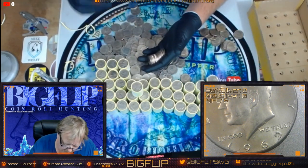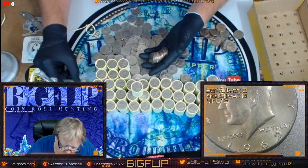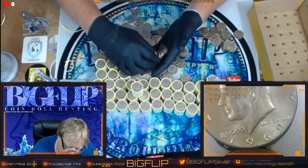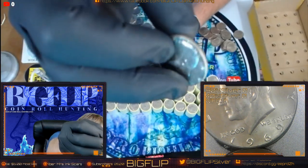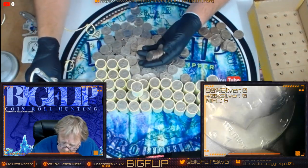I'm going to go back through this box and look for, maybe there's silver in that one, maybe look for some other stuff that might have been thrown out. There's a 2017 right there, an 83D, and then an uncirculated 67. Look at that thing. Put that under the scope.